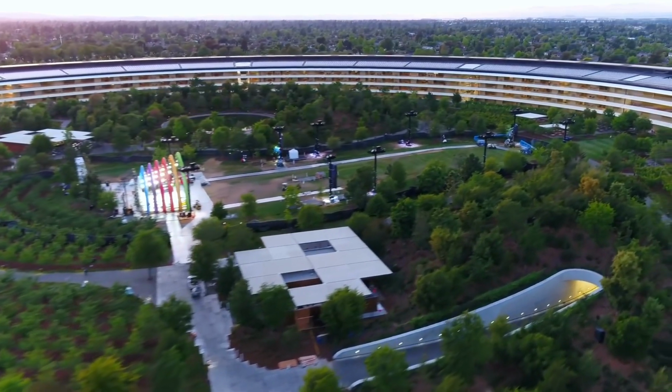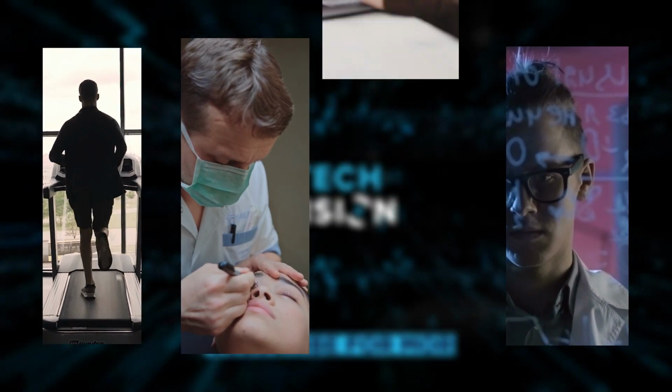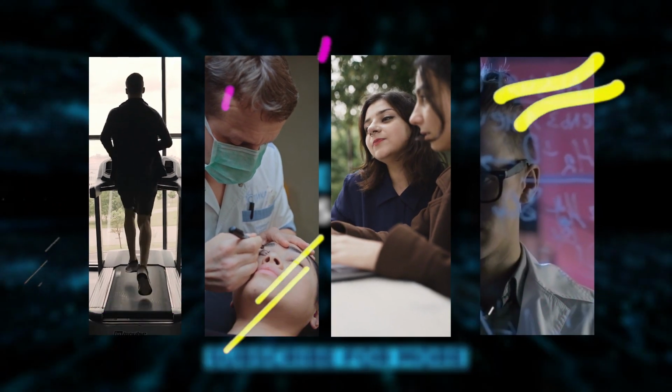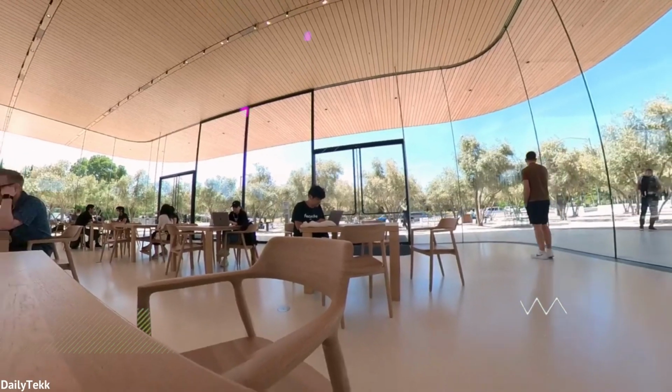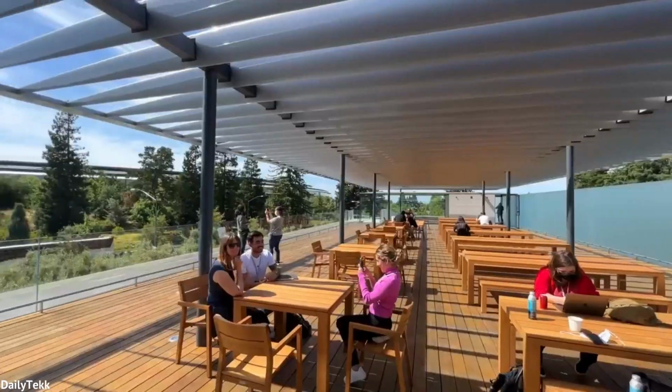Other structures in the park include a 100,000 square foot fitness center, 2 300,000 square foot research and development facilities, a care clinic, and the visitor center, which is the only building in the park that guests can visit without a pass. The Apple Park Visitor Center is housed under one roof, but divided into 4 distinct sections.